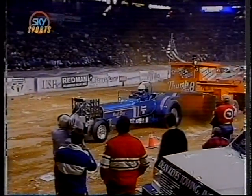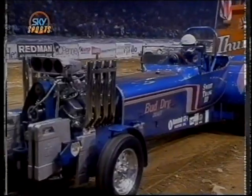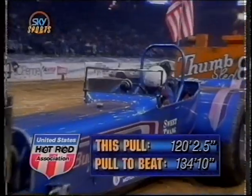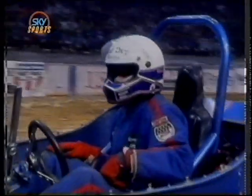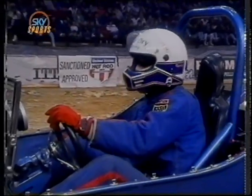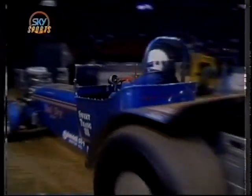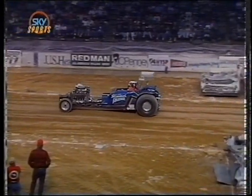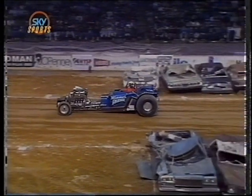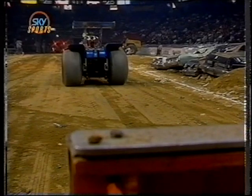Like he had hoped with the brand new machine. Unfortunately, the distance is far less than he was looking for. 120 feet, 2 1/2 inches. But with the exposed driver configuration, the fan gets double the show with this incredible new ride. Wayne Sullivan's Tough Cookie Chevy S10 is hanging on to the lead with a run 2 inches short of a full pull.